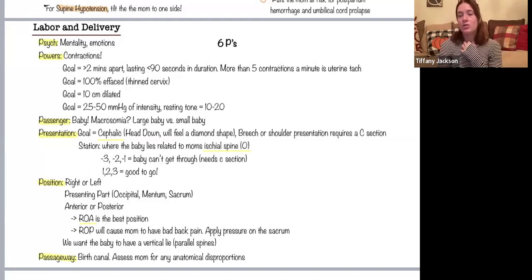We also want to make sure that in order for a baby to be delivered, because contractions are essentially helping push the baby down and out, the cervix needs to be dilated and effaced. Okay. We also look at the passenger. How does the baby play into things? Where are they presenting? We want to ideally have them at 1, 2, and 3. Presentation for station, this means that they are below the ischial spine, that they can be delivered.